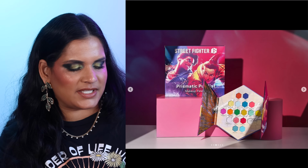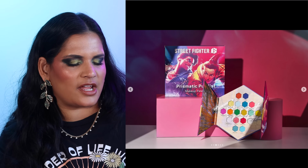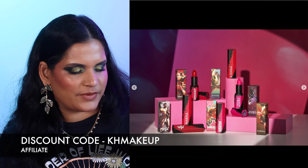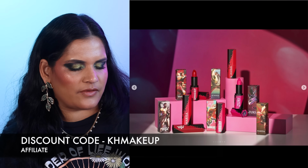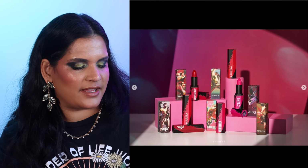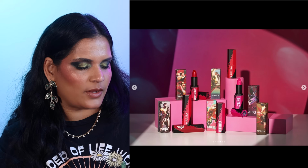There's a lipstick set for $64. We've got a chameleon shadow set for $64. I think those are multi-chromes. We've got a blush set of 4. We've got highlighters. We've got an eyeshadow palette. There's also blush, highlighter, and chameleon shadows and everything you can get individually for $12.